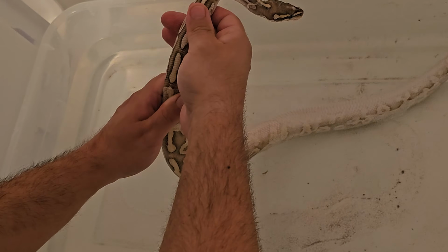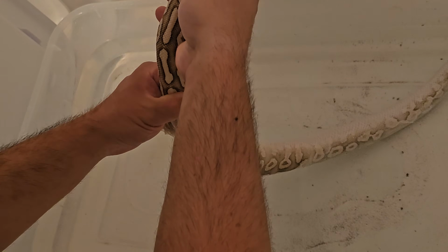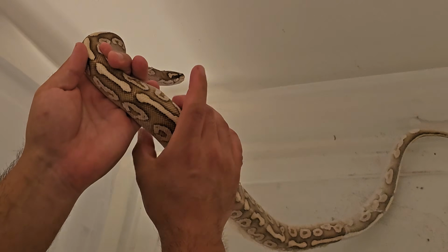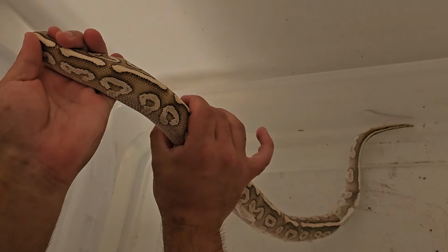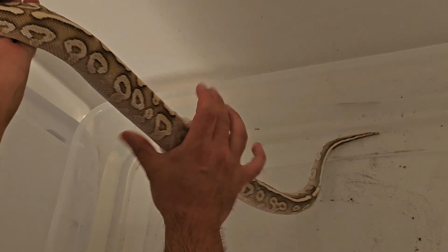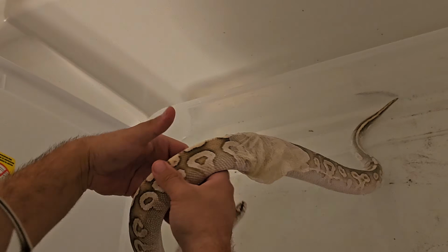Now this is pretty rare for stuck shed because normally you don't have a whole body that is stuck, and you'll see as we're cleaning the snake, the old skin's coming off. This is nice and faded, this is nice and clear, and we're just slowly going through. We're not pulling anything. It's already detached. It's building up. I'm gonna readjust.